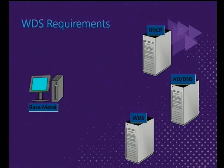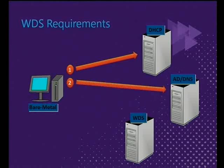All right, so what's going to happen? Bare metal machine, you boot that guy up, no OS at all. The first thing he's going to do is get an IP address from the DHCP server. And any options you've set up, like who the DNS server is, you can go look for those SRV records to find out who the domain controllers are, because you are going to have to authenticate against the domain controller. Then you'll check in with WDS, boot a WinPE, and get a list of operating system images to boot from.